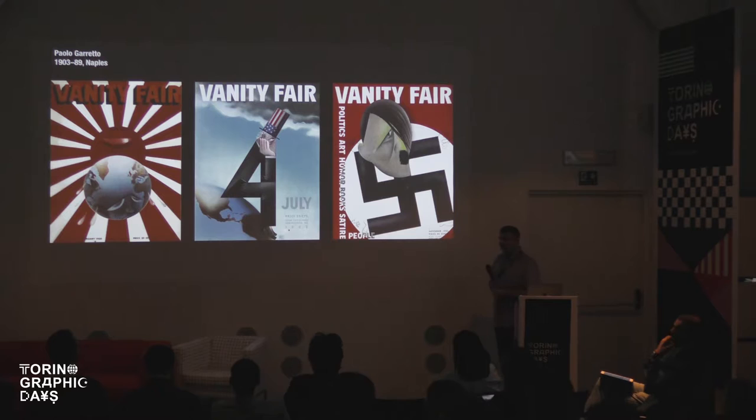Moving right along, the next designer, this is not entirely chronological, but some of it is. These are the earliest designers. We'll get to the 1960s later. Born in Naples, Paolo Garetto worked in Italy, worked in Paris, and even lived and worked for a short period here in Torino as an art director before leaving for New York City in 1931, later returning to Paris. But during the time in New York City, he established contact with Condé Nast and the Vanity Fair magazine publication, which was a widely read and important publication in America.